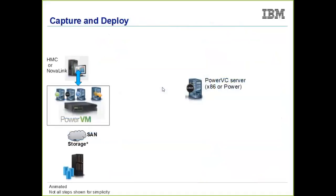And I mentioned before capture and deploy, one of the key components of PowerVC, which also really works to show the power of utilizing a single user interface for doing some of these multi-step tasks that administrators and storage administrators do on a day-to-day basis in managing their Power systems. So if you think of a traditional PowerVM environment, it could be HMC or NovaLink. We'll talk more about that, but for all intents and purposes, it doesn't matter. Somewhere out there in your environment, you've got a PowerVC server running. It's able to communicate with your HMCs or with your NovaLink partitions.